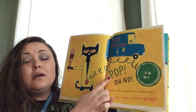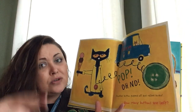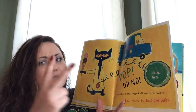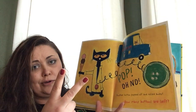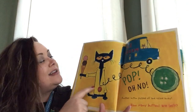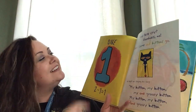Pop! Oh no! Another button popped off and rolled away. How many buttons does Pete have left now? Let's see. So he had 2 buttons and another one popped off and rolled away. 1. He's got 1 button left, right, friends? 1 button. He's also got 1 ice cream cone, which sign me up. See, there's our big 1.